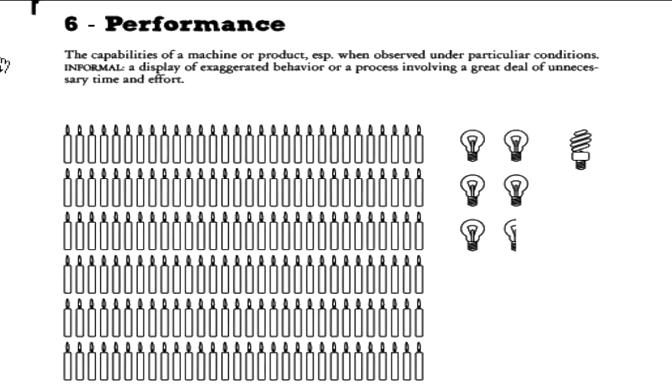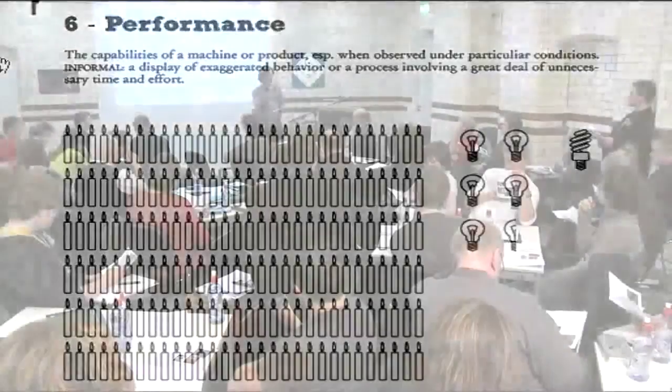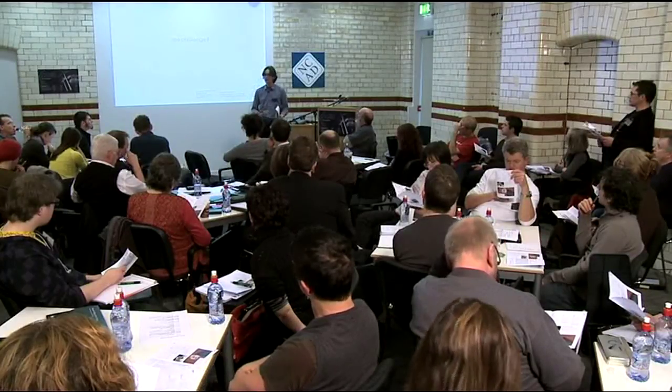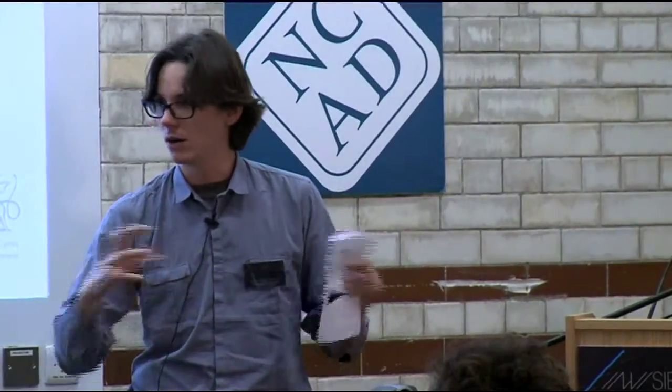Moreover, the compact, low consumption light bulb has electronics, plastic, mercury, and so on, and it's very difficult to recycle. So yes, it's good for offices where you use a lot of light all the time. But for home, you have to think twice before using a low consumption light bulb, because maybe it's not the right product for your ecosystem in your house.